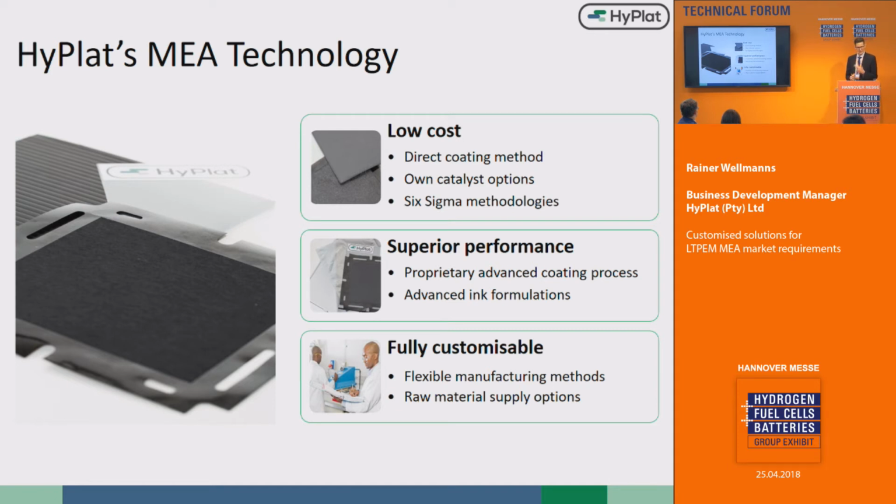Further to that, our second competitive advantage is superior performance, which is proprietary advanced manufacturing methods within the MEA process, as well as our own advanced inks, and finally, our ability to fully customize the product for you. In the next 3 slides, I'm going to be breaking down those 3 competitive advantages to be able to give you an understanding of how this is able to provide a solution for our customers.